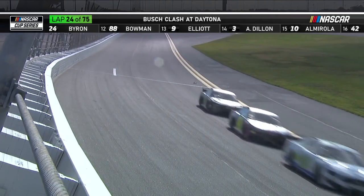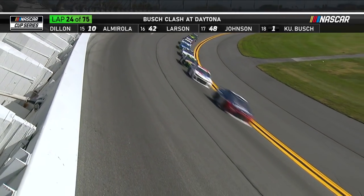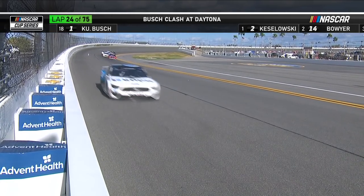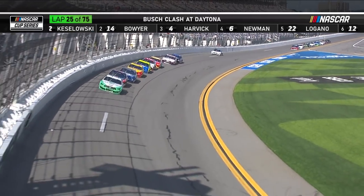Yeah, and what we've been told by NASCAR is that once every lead lap car goes by the start-finish line, that's when they'll throw the caution. They may be on pit road. Well, here we are at lap 24. Well, and nobody headed for pit road.